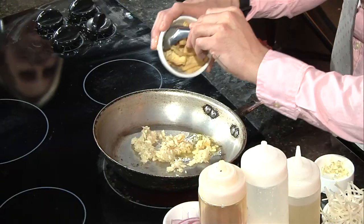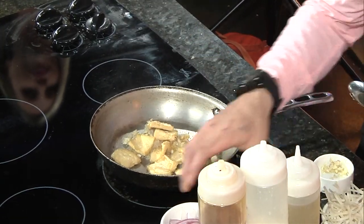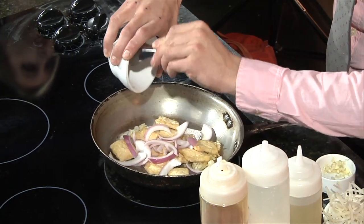Ooh. I'm Italian, so I say you can never have enough garlic. Oh, yeah, so bring it on. A little tofu. Ooh. And red onion. I'd say the tofu is the answer to vegans' protein question, right?